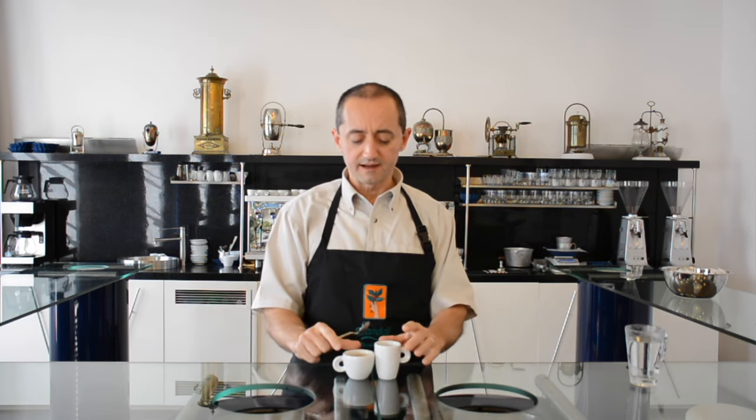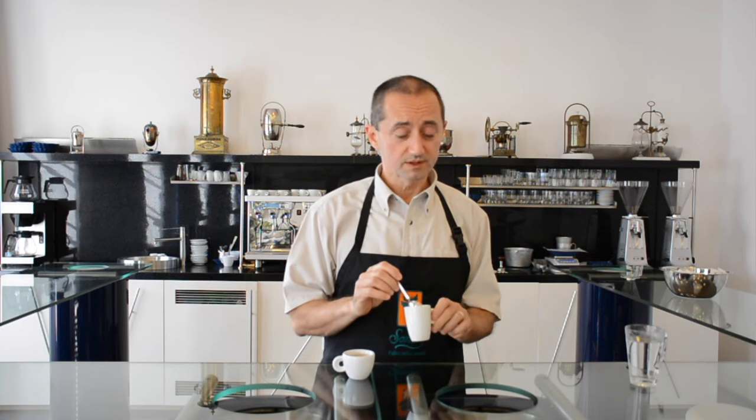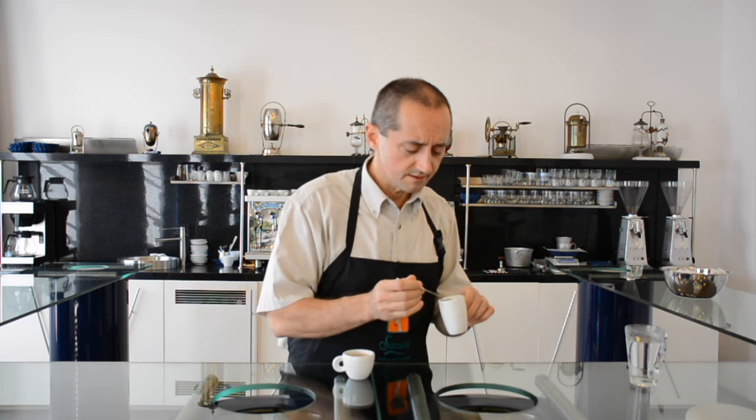Okay, on the cup, I definitely get a nice, pleasant, spicy apricot type of fragrance coming out, which already gives me some idea of the type of coffee that we're going to be tasting. But let's go straight on to the cupping, starting with the unsugared cup. So here we go.